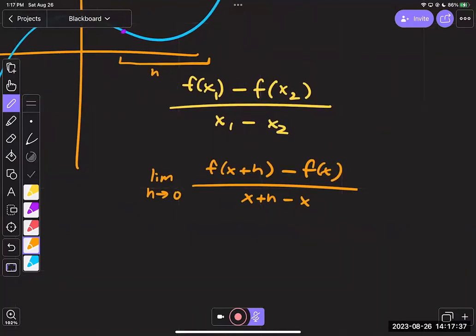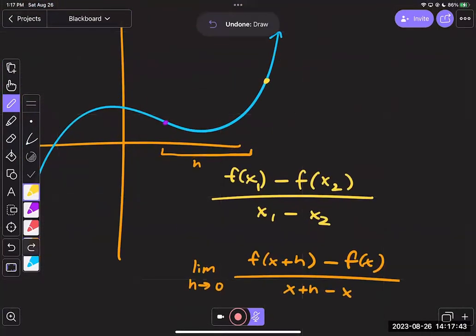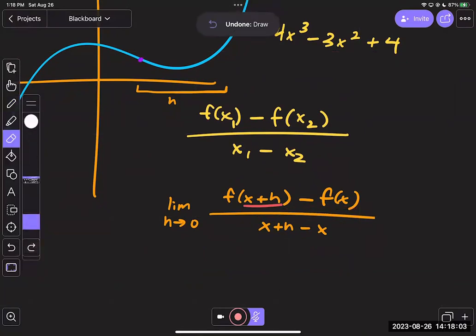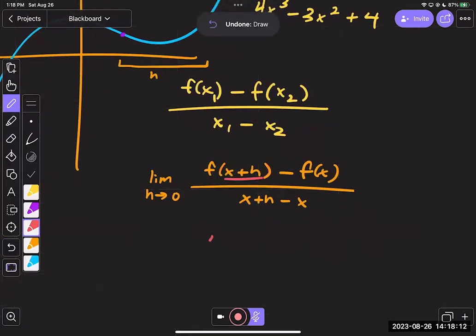So let's say, hypothetically, as an example, that this function up here was, I don't know, 4x cubed minus 3x squared plus 4. Just an example. What you would do at this point is take x plus h, plug that in, subtract away what you get when x gets plugged in, and then divide by h. Now, this one ends up being quite difficult because there's a pretty annoying 3x squared term. But just to show you what that would end up being, 4x cubed times this is 4x to the power of 3 plus 12x squared h plus 12xh squared plus 4h cubed.